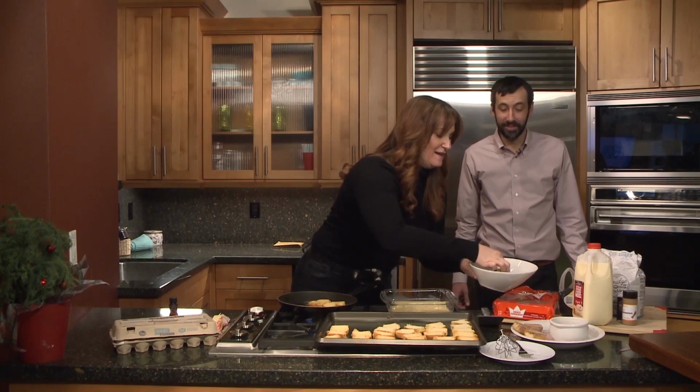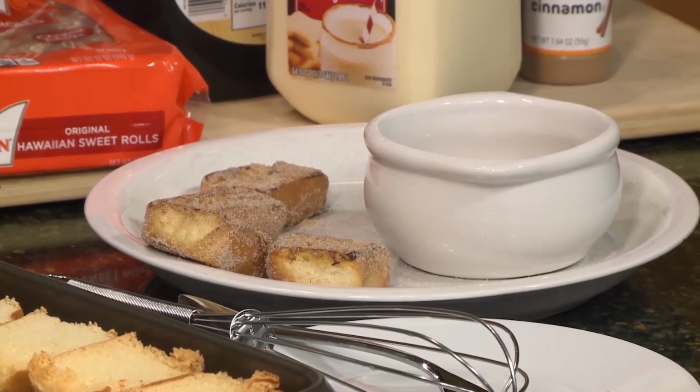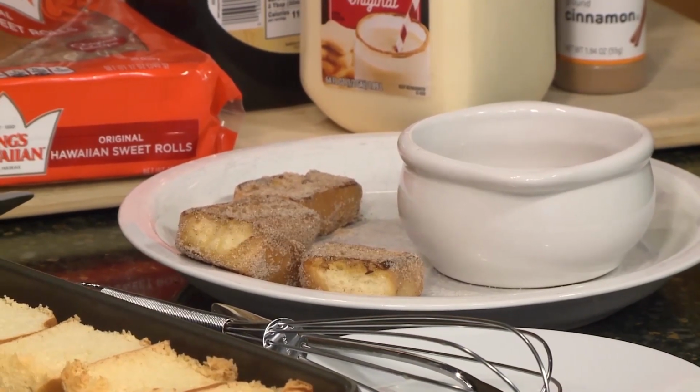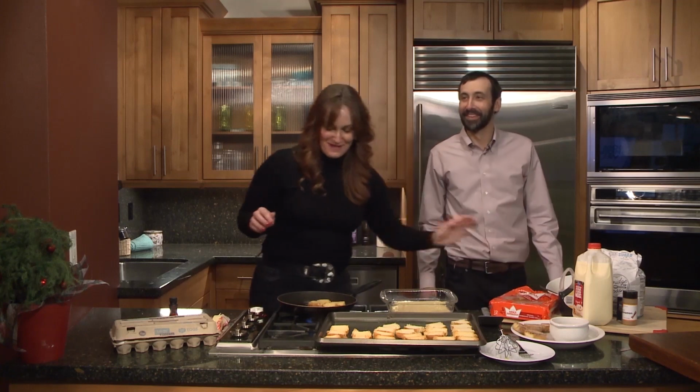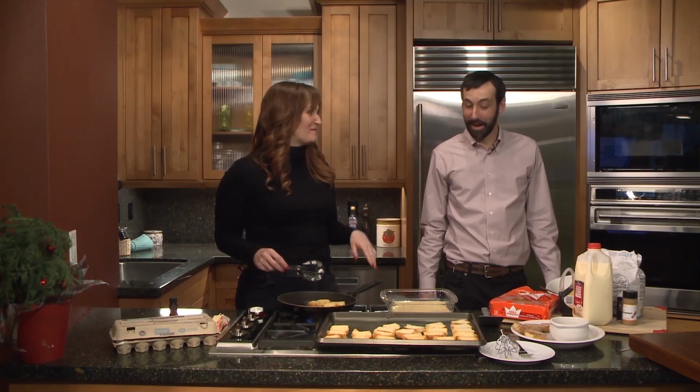They look amazing, right? And you see how I'm able to put them on the plate and they're not just crumbling apart in my hand? Yes, it's because we toasted them in the oven ahead of time. They're keeping shape. We've got a couple more here and we'll do that on the next round. And then I think you and I should try them.